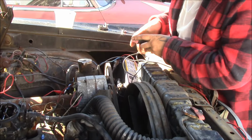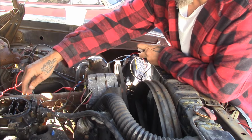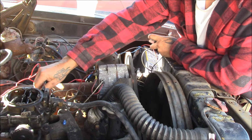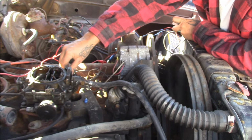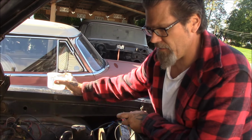Let's see what happens after sitting all this time. Holy fuck. It's quiet. I can't believe it fires. You have to remember, not only has it sat for the 6 years he's owned it and the couple years the guy parked it, this carburetor was never used prior to that because they were using it on propane. So who knows how long it was on propane for? And this thing's firing like that?